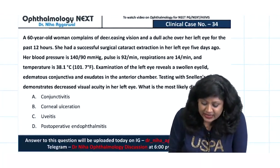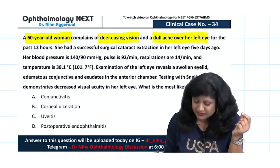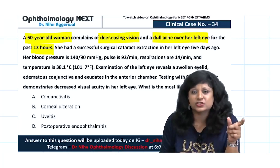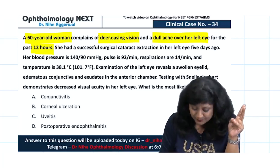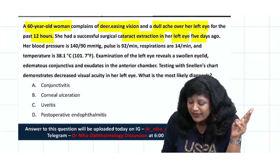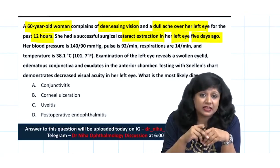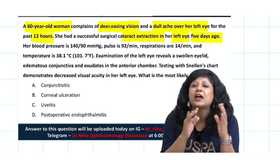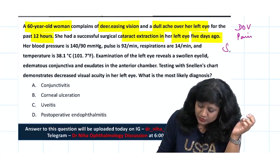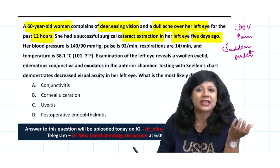Here we have a 60-year-old female who is complaining of decreasing vision and dull ache over her left eye for the past 12 hours. So this is actually a sudden problem, acute onset. She is having decreasing vision and also the dull aching pain. She had a successful surgical cataract extraction in the left eye, that is the same eye, 5 days ago. So that means it is something related to the cataract surgery that has taken place 5 days back in the same eye, and now she is having diminution of vision. There is pain and it has sudden onset, right? So it is a sudden painful diminution of vision after the cataract surgery.